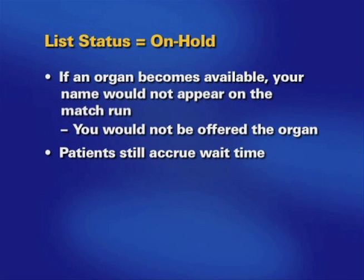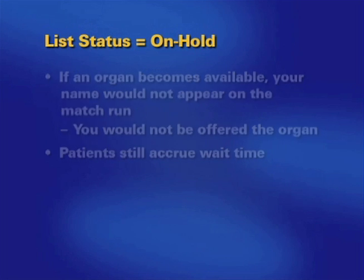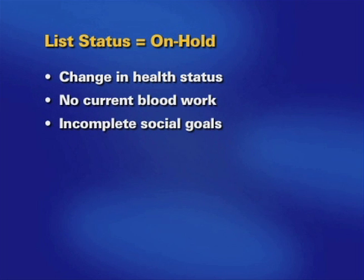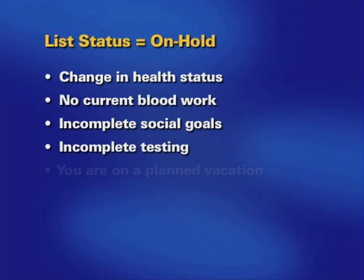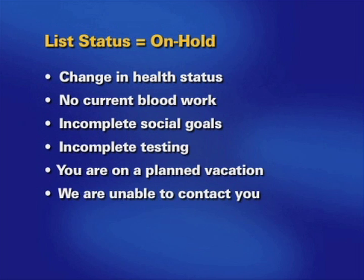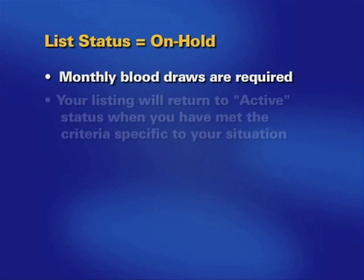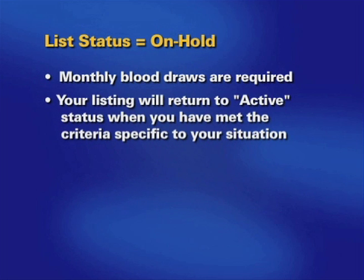You may be placed on hold for a variety of reasons, which may include a change in your health status, no current blood work, social goals that are incomplete, requested testing has not been completed, you are on a planned vacation out of the area, or we are unable to contact you. Your monthly blood draws are required when your status is on hold. Your listing will be returned to active status when you have met the criteria specific to your situation.